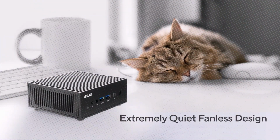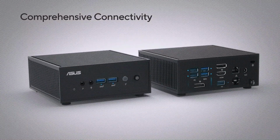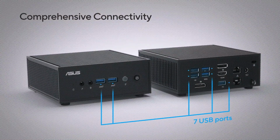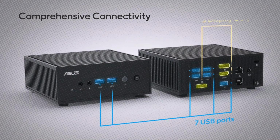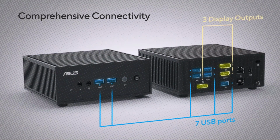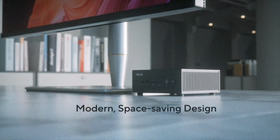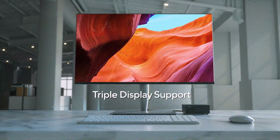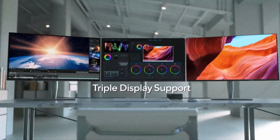The ASUS PN64-E1, in contrast, goes above and beyond. It not only matches the Mac Mini with its 2 Thunderbolt 4 ports and HDMI port, but also adds 2 extra USB-A ports, a display port, and even a configurable port for additional HDMI or Ethernet connections. This makes the ASUS PN64-E1 ideal for users who work with multiple monitors, external drives, or specialized equipment.